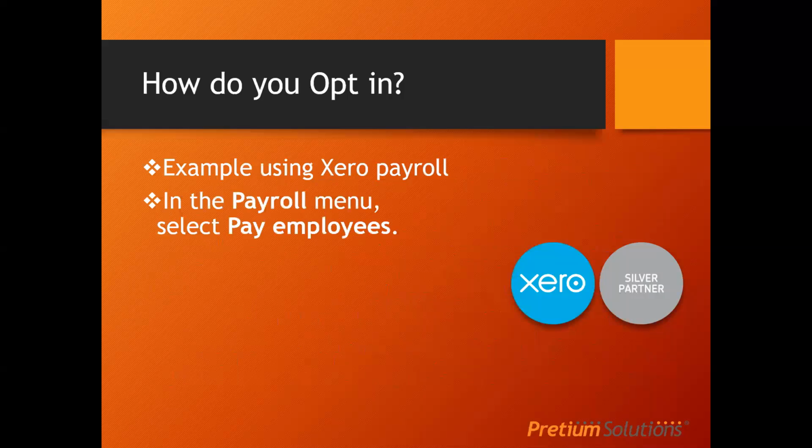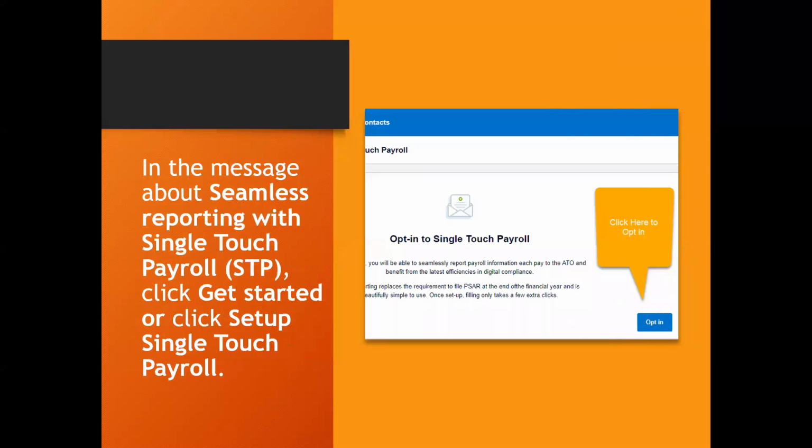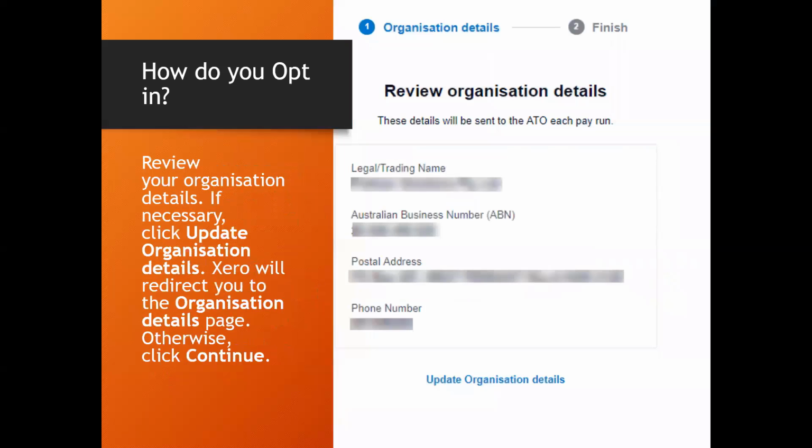So in the payroll menu in Xero, you will go and select to do a pay run for employees, or choose pay employees. And in Xero at the moment, you will get a message about whether you want to activate seamless reporting with Single Touch Payroll, and you'll have the option to get started and click the setup. So this message will come up on the screen asking you to opt in, and you just need to click on the opt-in button. Now, it's not a very lengthy process to set up. The most lengthy part of the process will be talking to the ATO, which, you know, get in now and they won't be so busy.